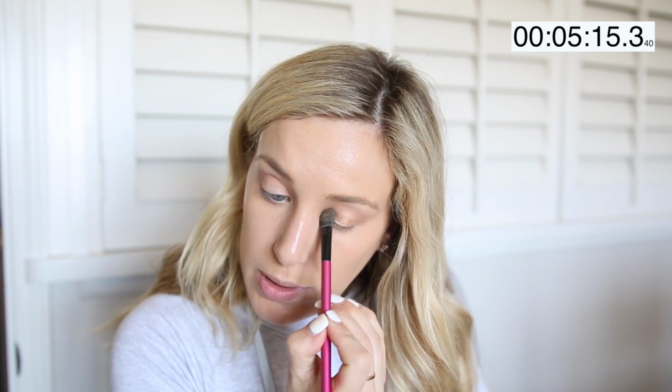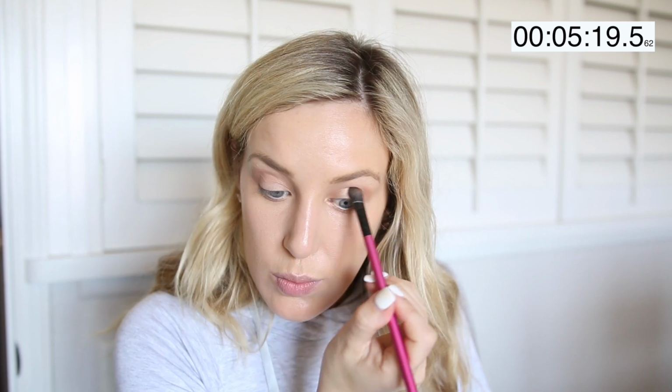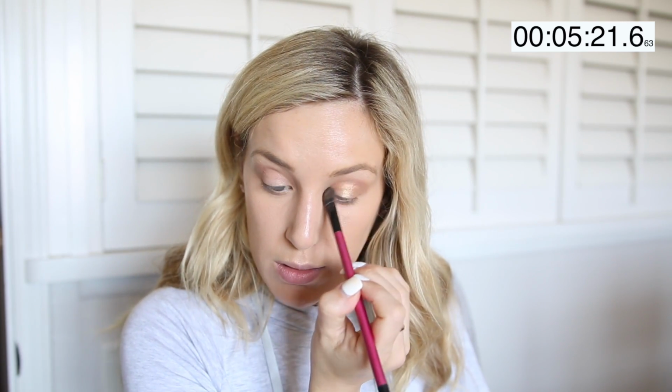Fingers crossed. Then on the lid, I use this color Hype. I love this shimmer and it has a pretty good amount of pigment too. So it's really easy to just swipe on your lid. Don't have to work with it a whole lot.